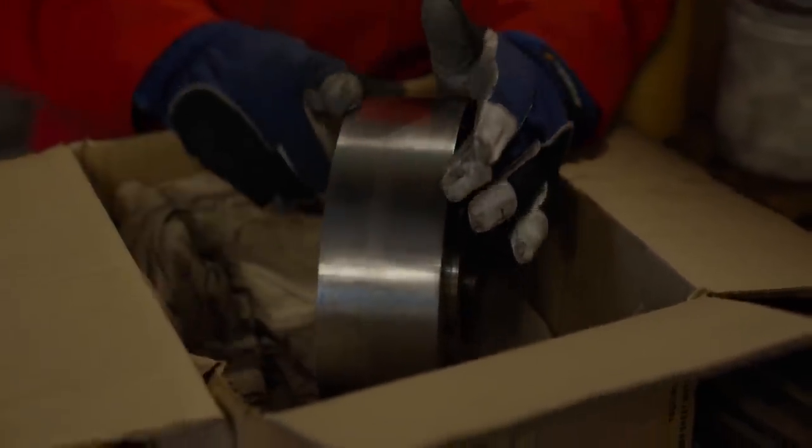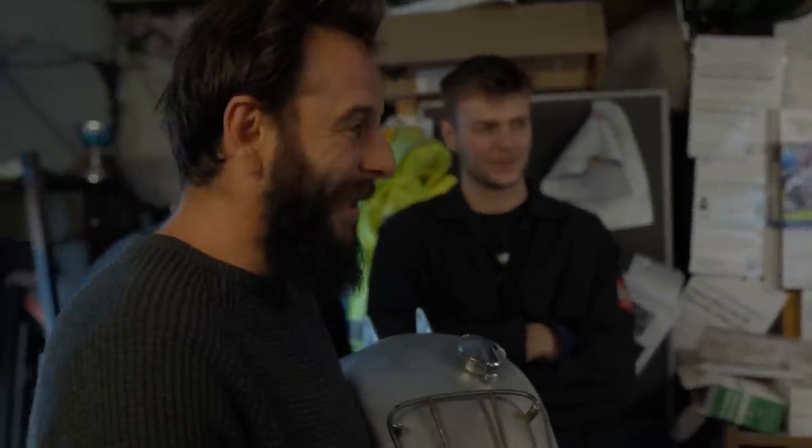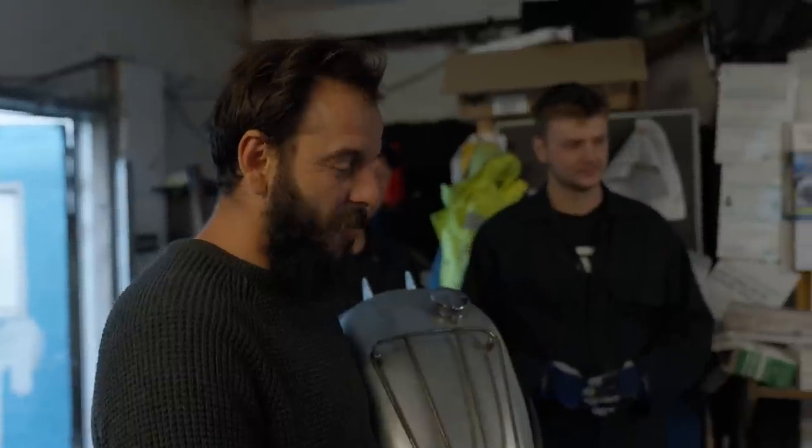No wrapping it up and putting it under the tree. I'm going to use it beforehand. Get it straight on the machine. I hope that's dead flat. Hopefully it helps. It's brilliant. Thank you very much. I hope it does you well.